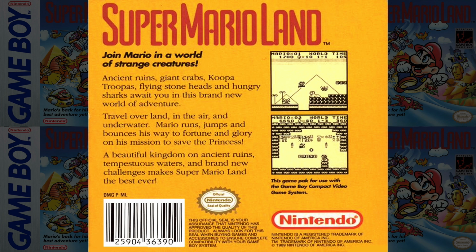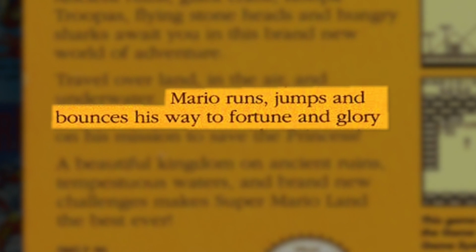Mario is jumping bravely in both of the screenshots, which is exactly what we want to see to bring action to a static image. Just when you think it can't get any better, those writers at Nintendo give Mario a whip-cracking, Temple of Doom, Short Round connection when it reads, "Mario runs, jumps, and bounces his way to fortune and glory."